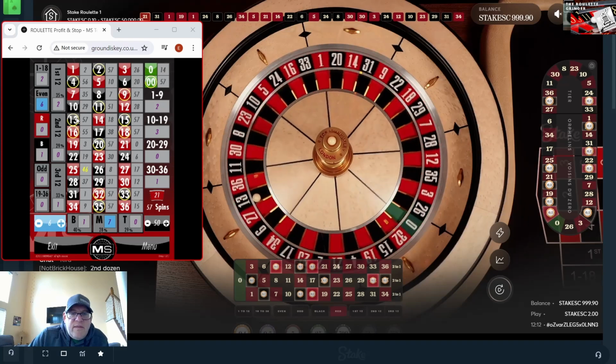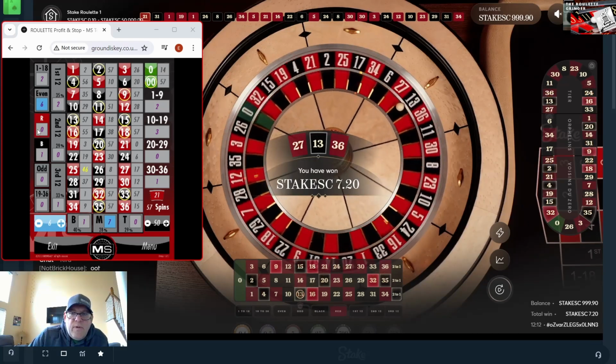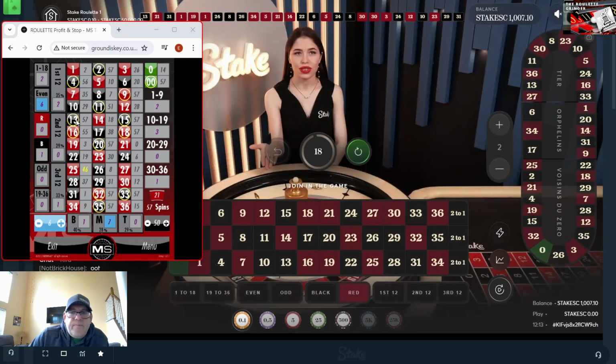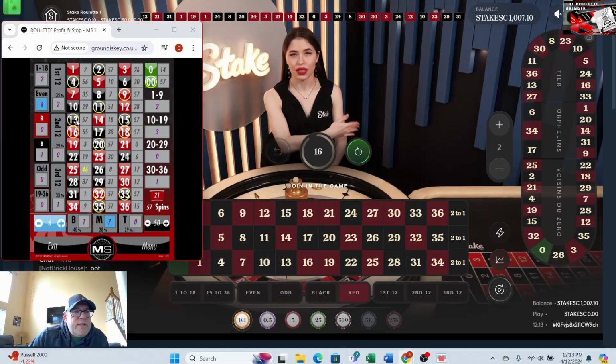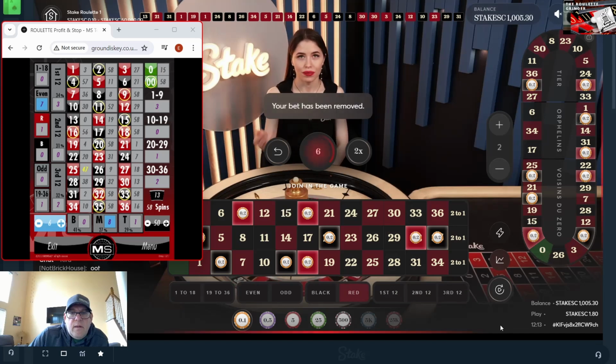So there's a 13. That is indeed a hit. So we did win on that one. We've won 720. So that's a hit. We're now up to 1,710. We get rid of the 13. We're going to rebet those other numbers. We can take off the 13 because it hit. Get rid of it here.